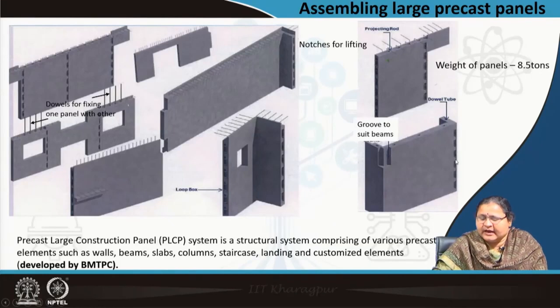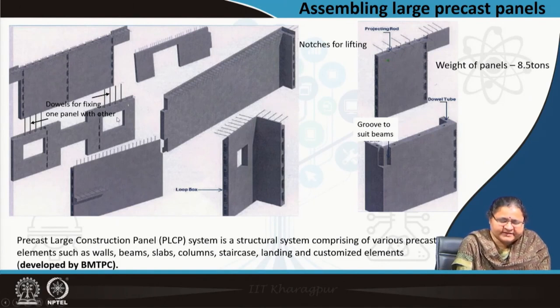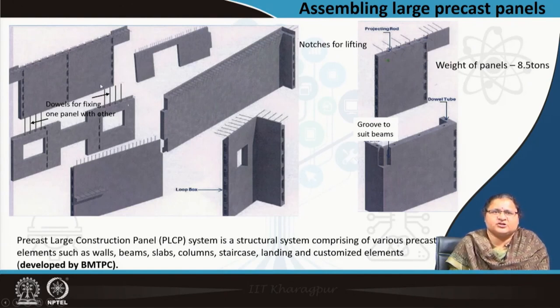This is a large precast panel. So, you have precast large construction panels. Here you see even the bends are there, even two openings are there, it is connected. You see the dowels are left which will go and be received. This has also been developed by BMTPC.